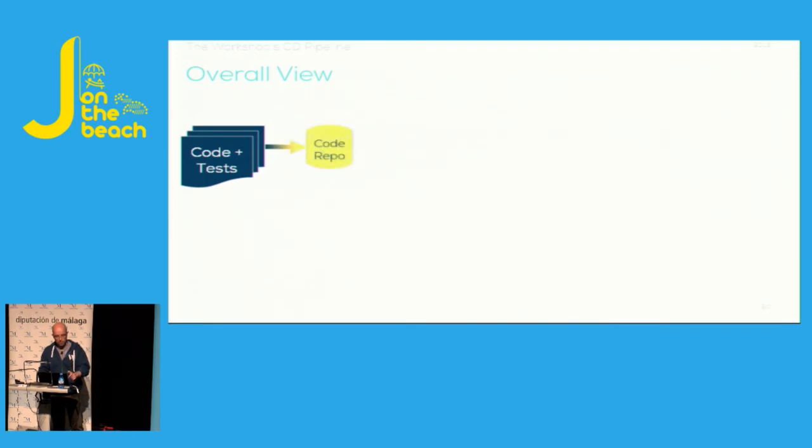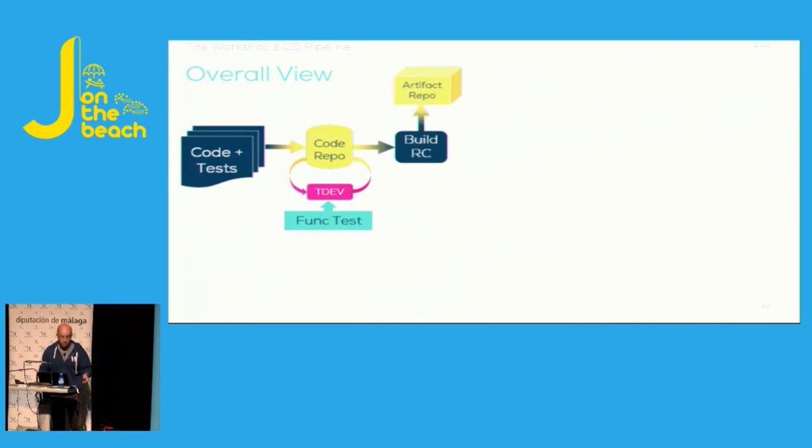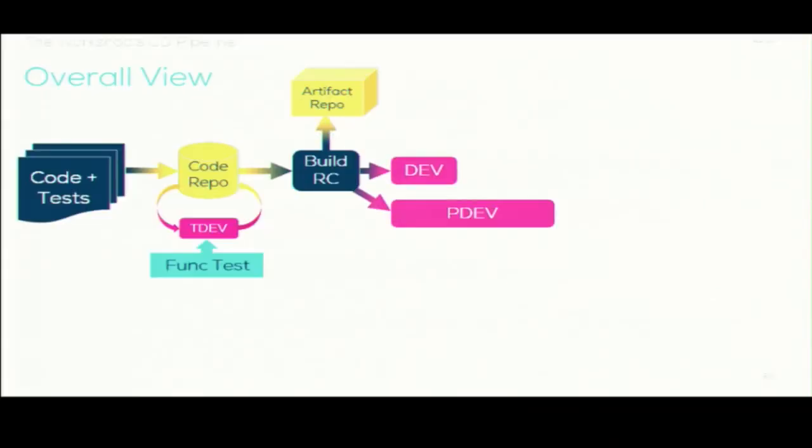So the code and test, usually we put into the code repository in a branch. It goes to one environment, which we call TDEV, where we test functionally if everything is fine to be merged into the main line. If everything is fine, we merge back into the main line. We build the release candidate. We put the artifact into the artifact repository.